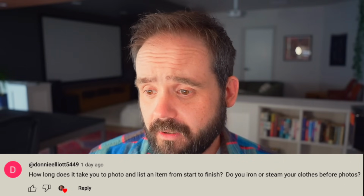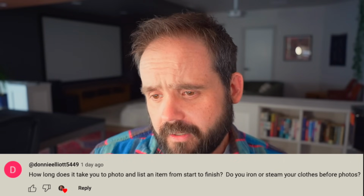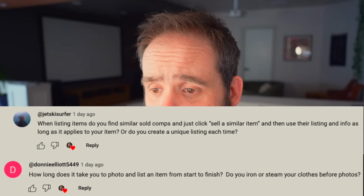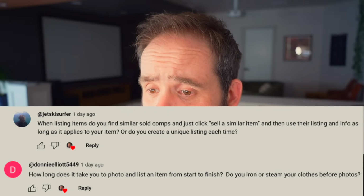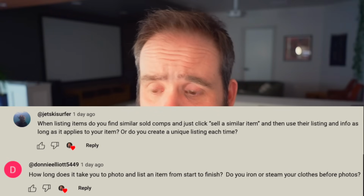Do you iron or steam your clothes before photos? The second question here is, when listing items, do you find similar sold comps and click sell similar and then use their listings, or do you create a unique listing each time? So I'll answer that in reverse. Yes, I do click sell similar 99.9% of the time. That's the way that I do it.